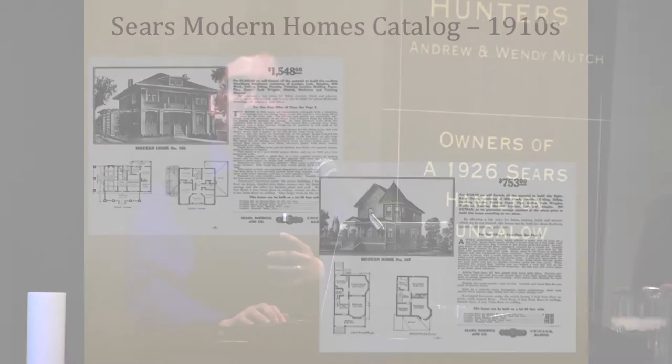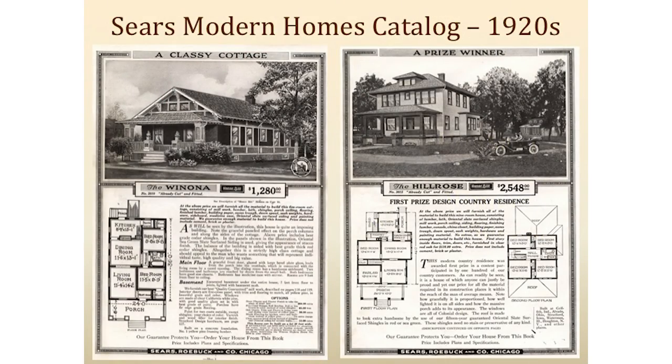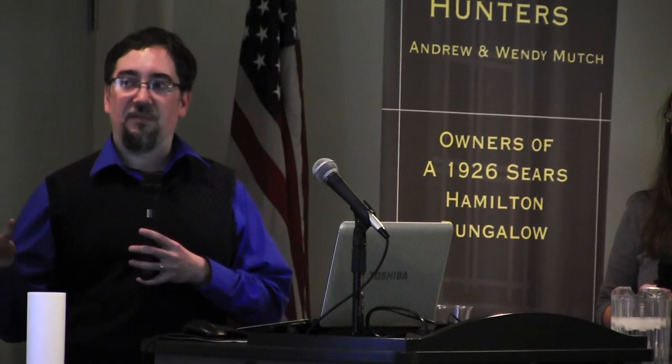By the 1920s, Sears picked up on the whole Arts and Crafts style that really swept the country, and the bungalow house style. You can see that reflected in these houses. Also, a lot of people who purchased from the Sears catalog lived on farms. And for example, this Hillrose model was designed specifically for a farmstead.